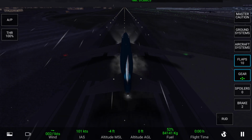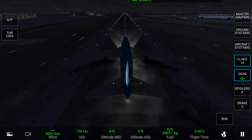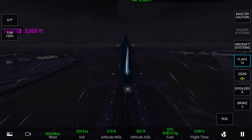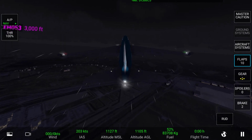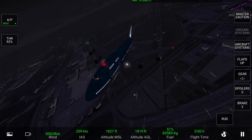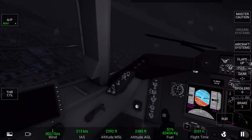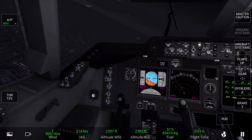Knots. V1. Rotate. Positive rate. Gear up. Flaps. Radar, 2,400 feet. Inbound, Echo Hotel 053. Radar contact. Waypoint Echo Hotel 053, heading 317.